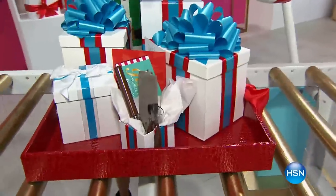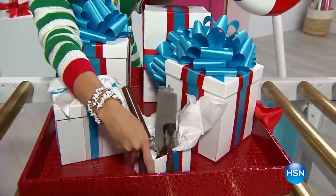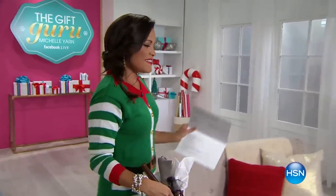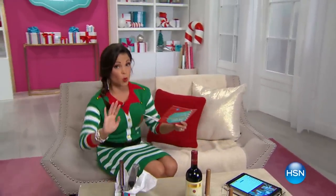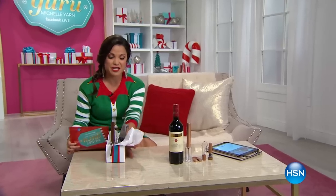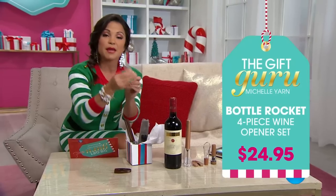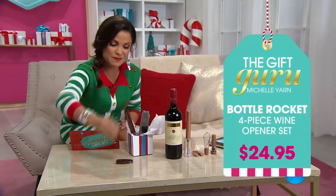Oh, man. Okay, we talk about the hostess gift. This is the coolest thing ever. Have you heard of the bottle rocket wine opener? Everything in this kit, so you get a kit of 4 items for $24.95, and it's everything a wine lover or an entertainer would need in one kit. So you get your foil cutter. That's great. You get a pour spout for the wine, and it actually aerates the wine as you pour.